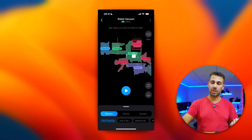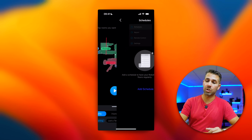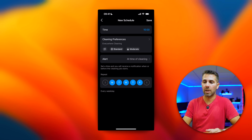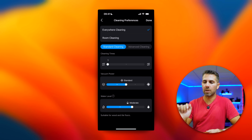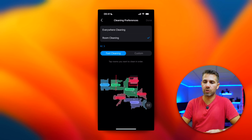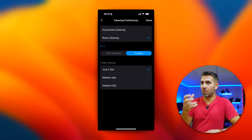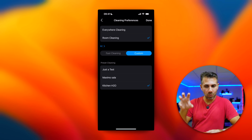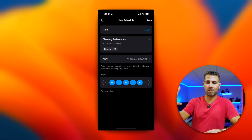Let's check out something which is really interesting as well, which if we go here, we have the schedule, which to me is one of the most important parts. So if I go to add schedule, I can say the hour that I want and the cleaning preferences, but if I go into cleaning preferences, I want to select advanced cleaning, which I can customize the order. But if I go here to room cleaning, it will give me the fast cleaning on the whole floor, or custom. I want to remember those presets that we created, the kitchen H2O, then I want this preset to be available and to be scheduled at this particular time.